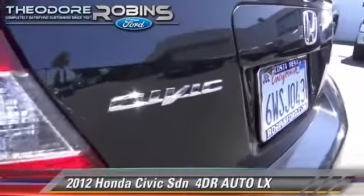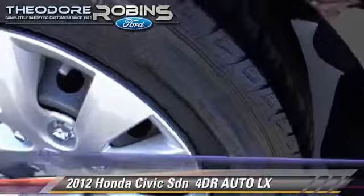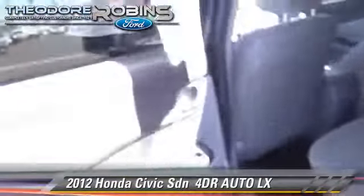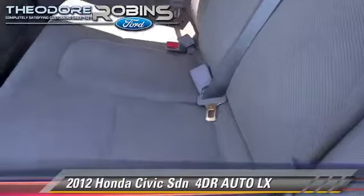Safety features include traction control, stability control, and four-wheel ABS. Comfort and convenience features include power windows, power door locks, and a CD player. Give us a call to schedule your test drive today.